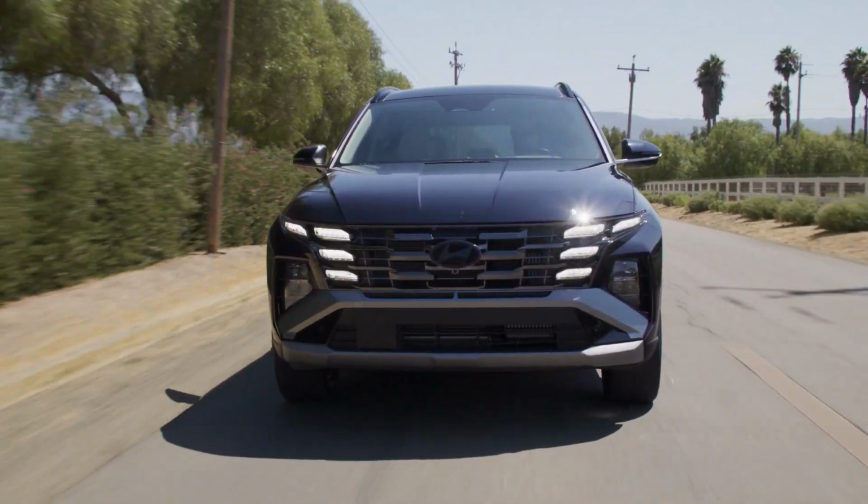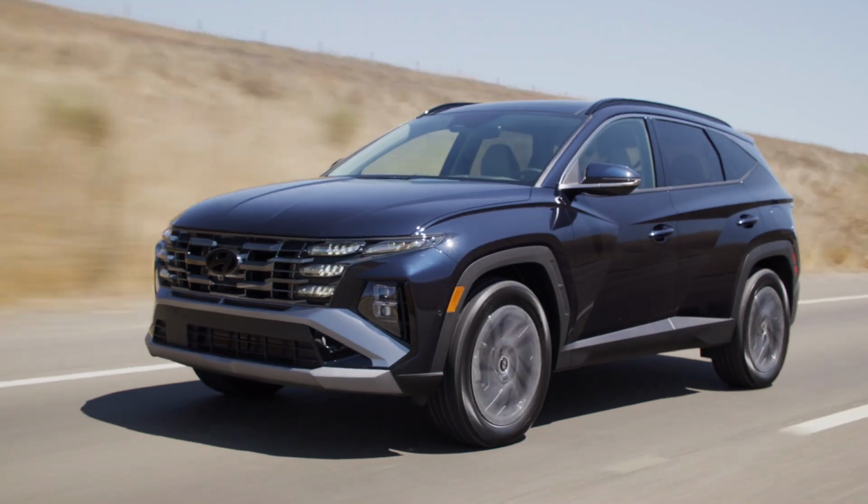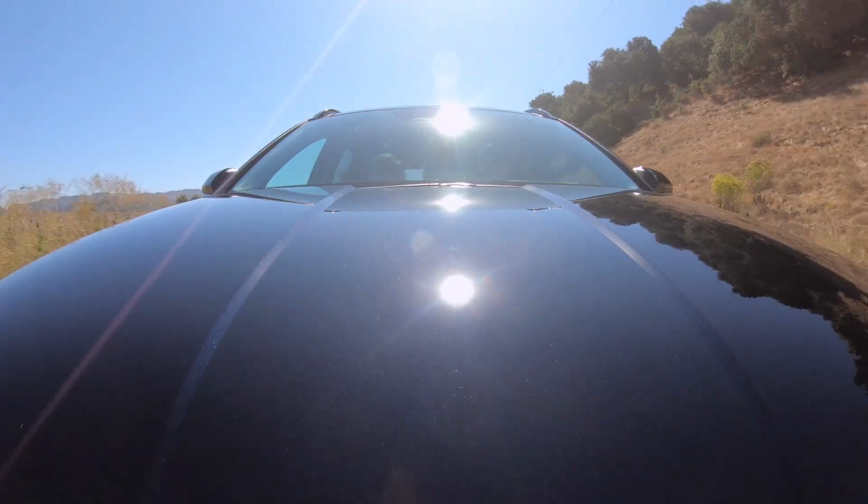All right, let's talk about performance first. We're out on the highway going 50 miles an hour, and it's got good power. I think people think of hybrids as slugs. Not so much anymore. And actually, Hyundai was able to get a few more horsepower out of its electric motor in this update of the Tucson. If 0 to 60 times are your thing, the hybrid will spool up to that benchmark in just over 7 seconds.